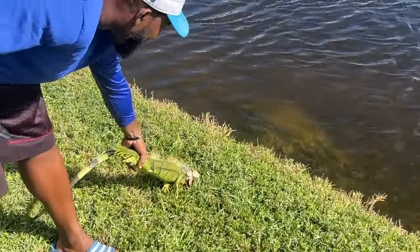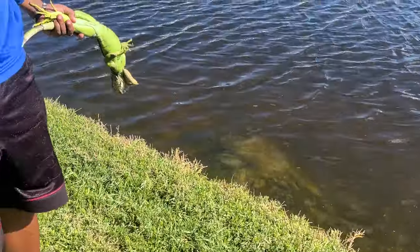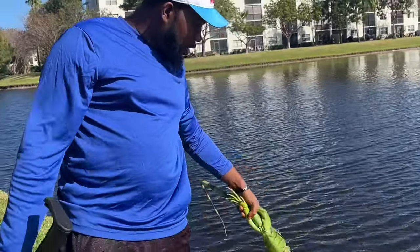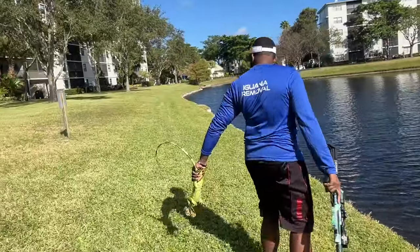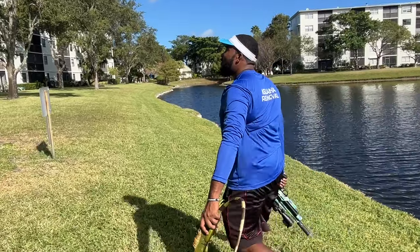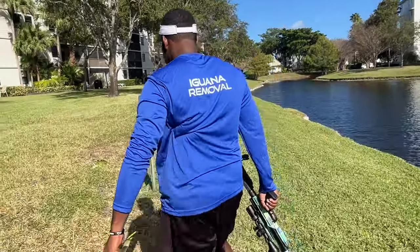He saw me, but he didn't see you. I think his other eye is blown out on the other side, so you only see on one side. Brilliant. Man, we almost doubled our iguanas in the last five minutes. Iguanas were everywhere when we were trying to leave.